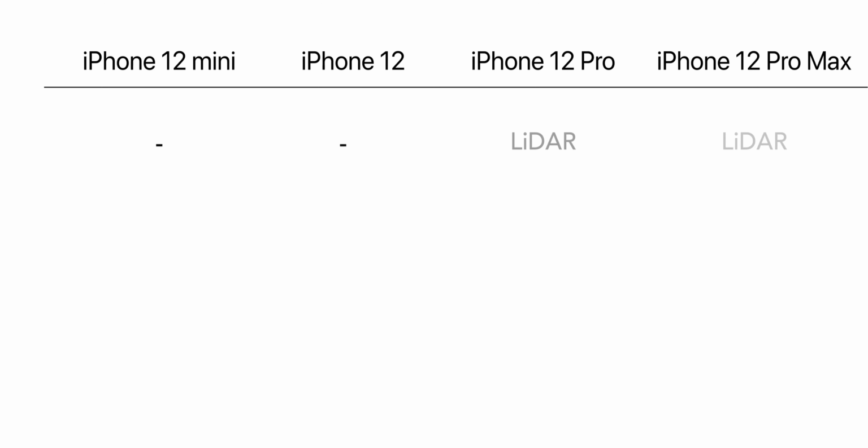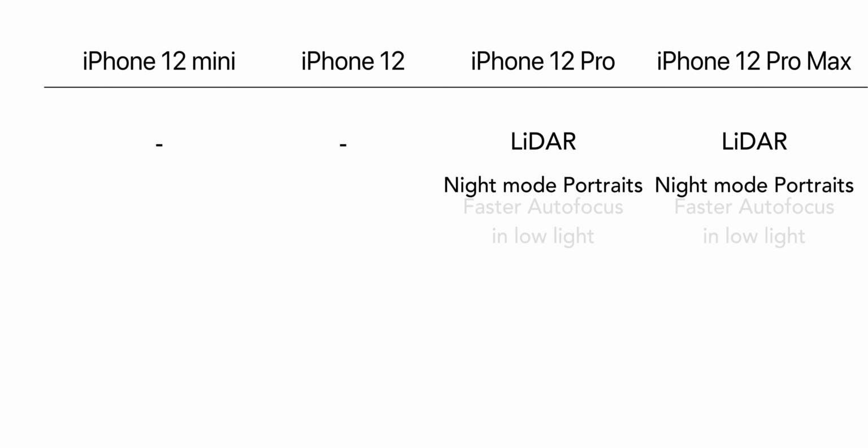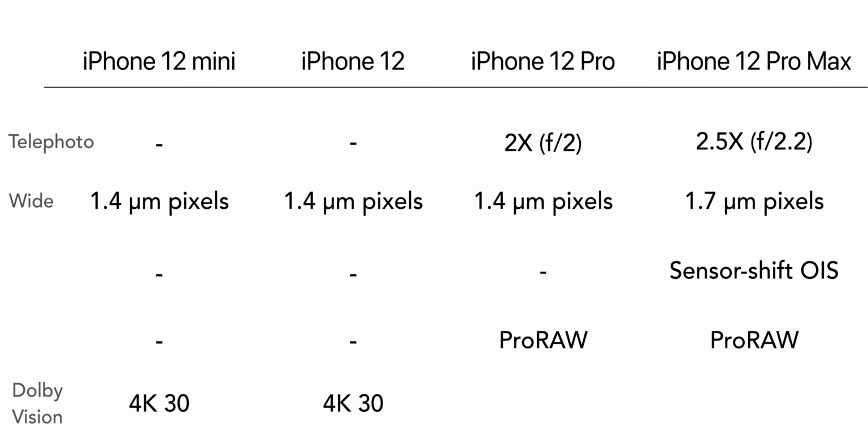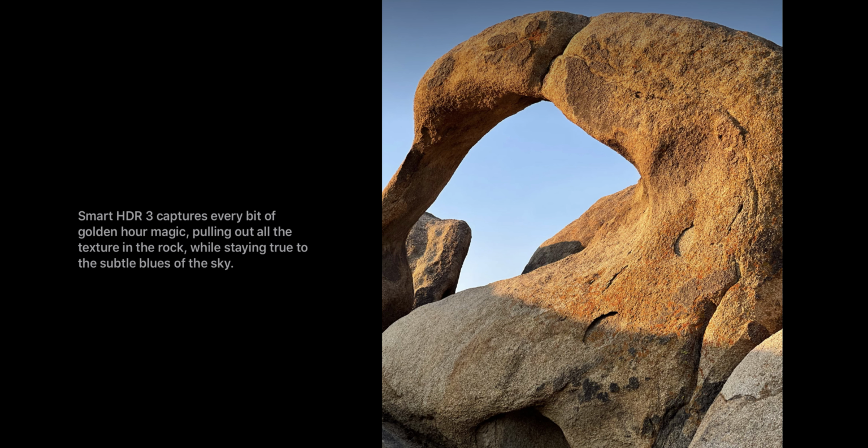Both the Pros also come with a LiDAR sensor that enables night mode portraits and faster autofocus in low light. Apple Pro RAW format is also exclusive to the Pros. And as for the video, the only difference is the 12 and 12 mini go up to 30 FPS in Dolby Vision, while the Pros go up to 60. With all that said though, it's very likely that images coming out of all of these are going to be pretty similar for most people.